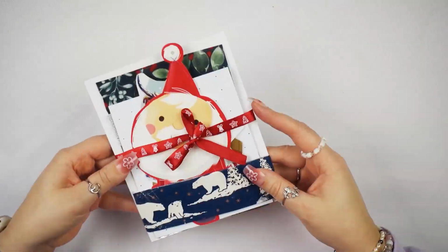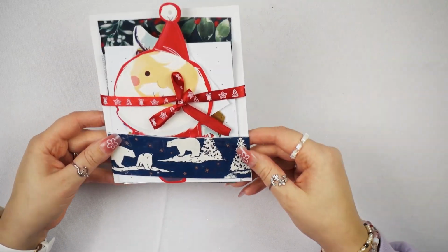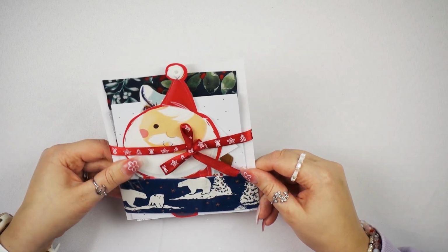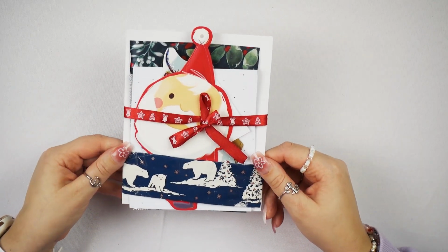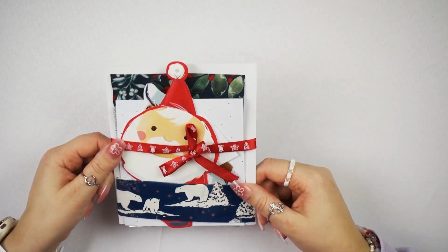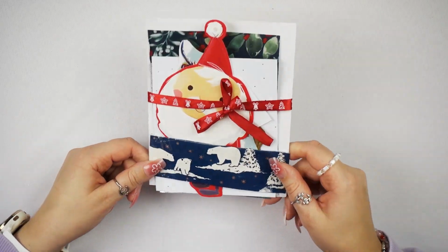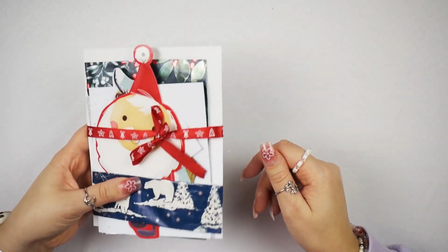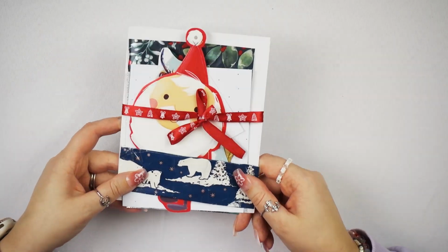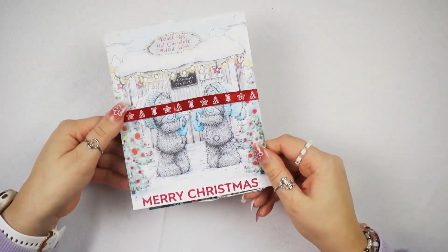So this is just one example of how you can put together a cute little Christmas bundle present for people who love to journal, for people who love to pen pal, and it's all on a budget. It's all using stuff that you usually throw away, and I think it's a really good idea. I think it can turn out really sweet, just with a little bow.